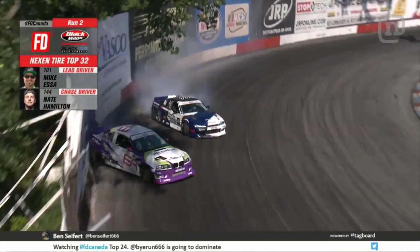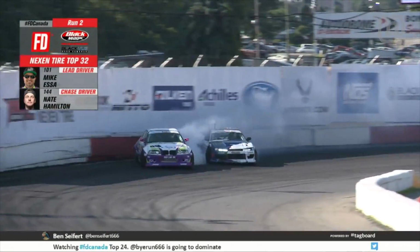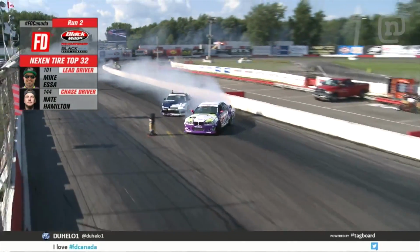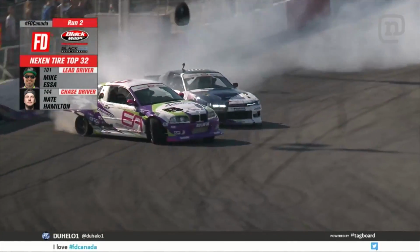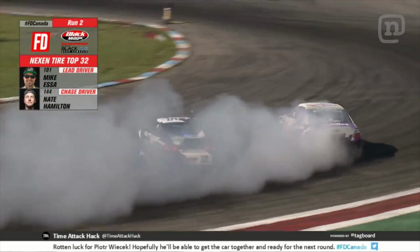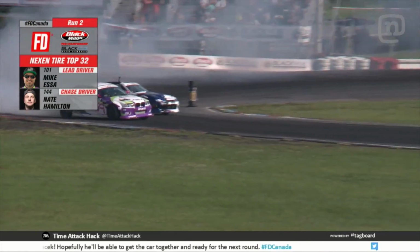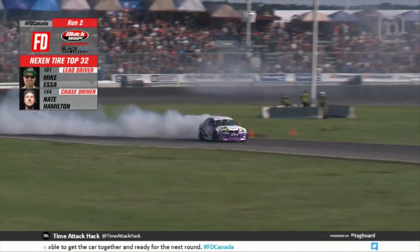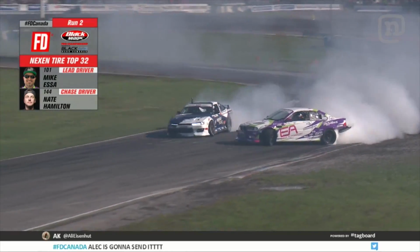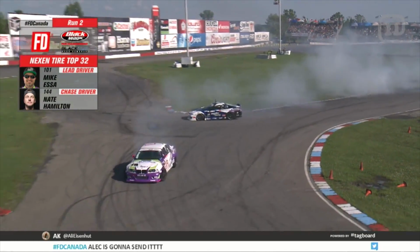Already out of the gate, taps it. Shreds that back bumper once, twice, three times, Essa, look at that. Nate Hamilton getting tight. Wow, Michael, what is that? Oh, the tire is off. There is no tire on that back right wheel. Michael Essa continues through the course, looking like a rally car, doing everything necessary. The fans are going bonkers here in Montreal.